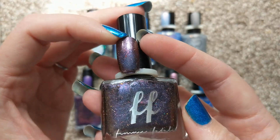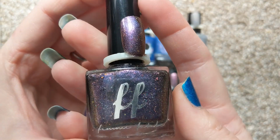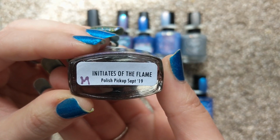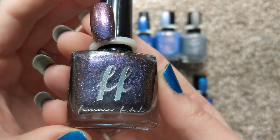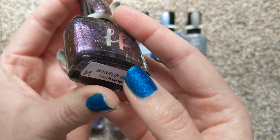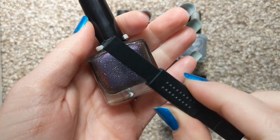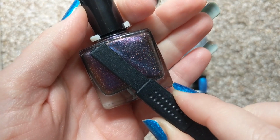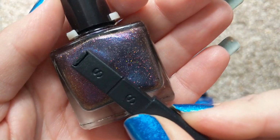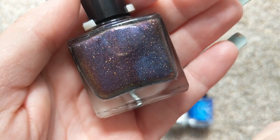Up next is one of my first indie brands that introduced me to the indie polish world, and that's Femme Fatale. This is an Australian indie brand. This one is called Initiates of the Flame, and this is from September of 2019. The theme for that month was Magic and Alchemy, and this is a magnetic. Give a little shake here so I can show you the magnetic in the bottle. There we go. You can see that blue popping up.